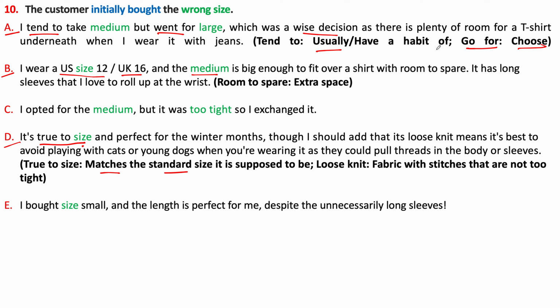The word loose is also later mentioned, but that only means that the knitting of the sweater is loose. That has got nothing to do with the size of the sweater. Section E says I bought size small and the length is perfect. The sleeves are long. None of this says anything about initially buying the wrong size.